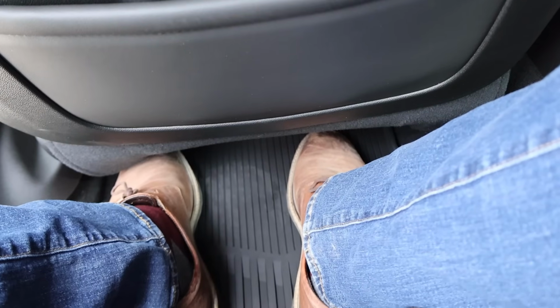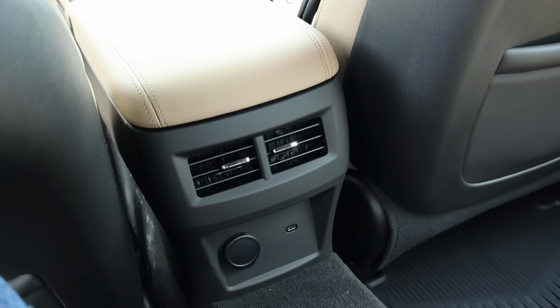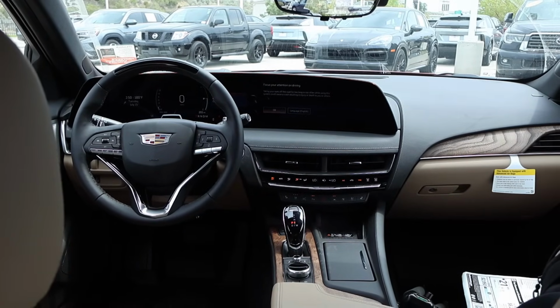Not a crazy amount of room back here, but I do technically fit. We also have some vents here, USB port, 12 volt too. Back passengers also get their own sunroof, and yes, the front has its own sunroof too. And look at that view to the front, pretty cool looking cockpit. When it comes to headroom, yeah, there's not really a lot.